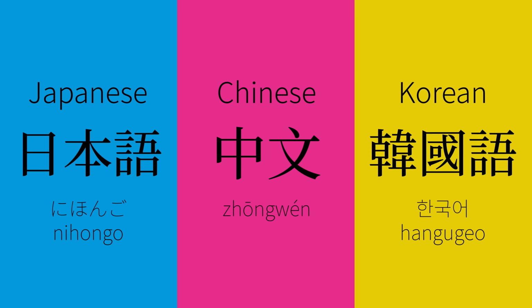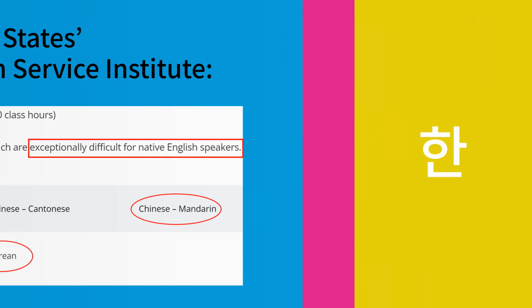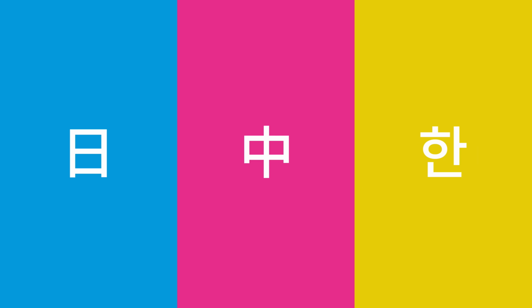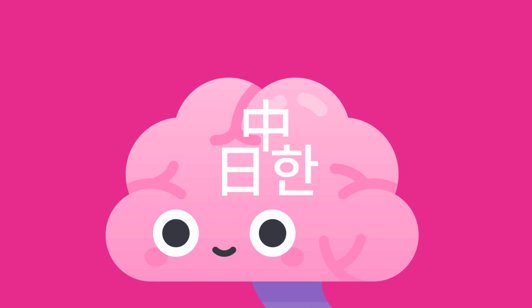So, you want to learn Chinese, Japanese, or Korean. They certainly sound intimidating. Chinese, Japanese, and Korean are often ranked as among the world's most difficult languages to learn. But what if I told you that there exists an effective approach to learning not just one, but all three languages, and that learning them together might be more efficient than learning them separately, one by one?